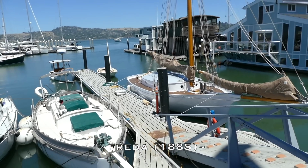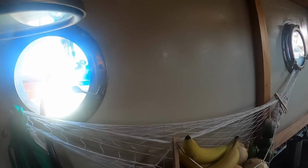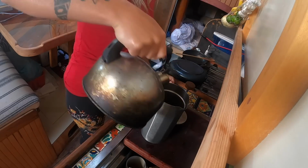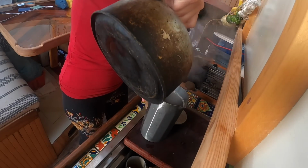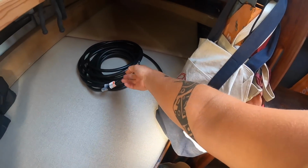It's a little bit tight between the dock, which has, I wanna say, the oldest historical sailboat in San Francisco called Frida. So it's tight between Frida, who's on the dock at the end, and pilings on the other side. Yep, that's how the propane is right now. And Garrett's been working all day yesterday, running and getting parts for doing the proper running of our propane.